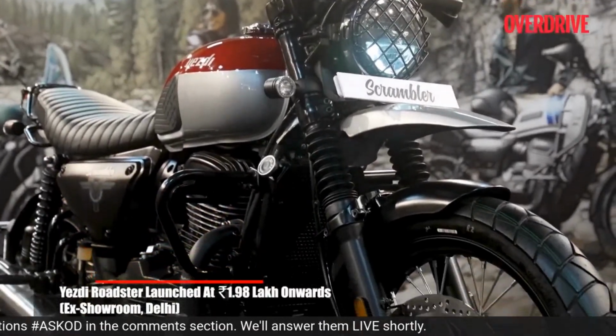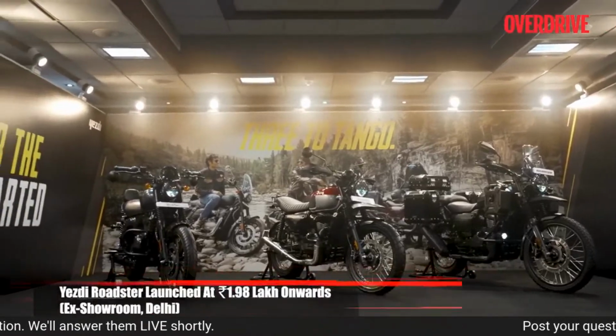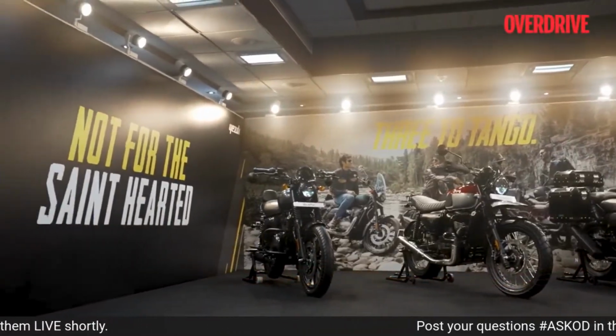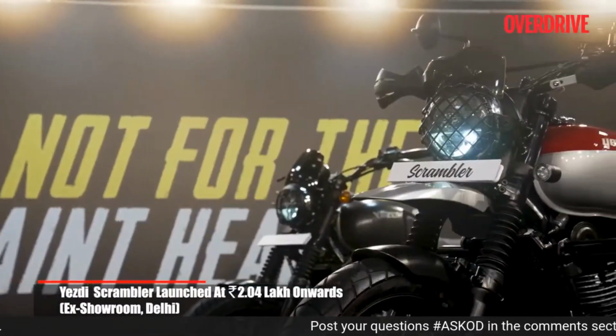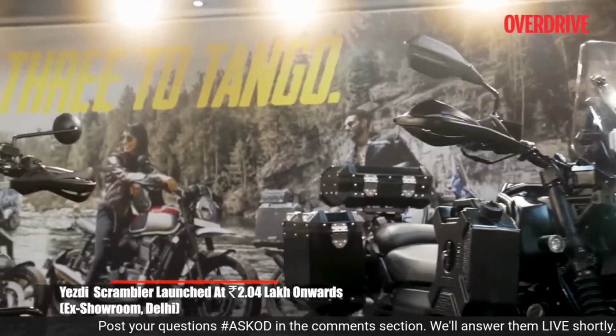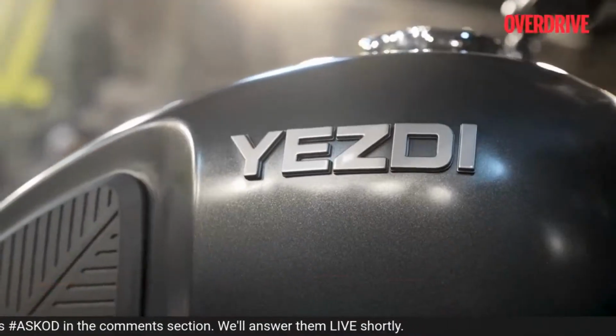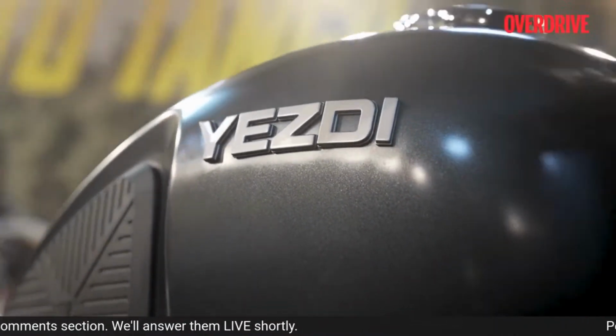The Yezdi range then draws a page out of the Triumph Bonnie textbook by having multiple body styles atop the same platform, whereas the pricing strategy seems much like Royal Enfield, with all color schemes priced differently from each other. How these motorcycles perform in the real world and against their competition remains to be seen. But going by how impressive the Jawas are, we expect the Yezdis to deliver on their promise.